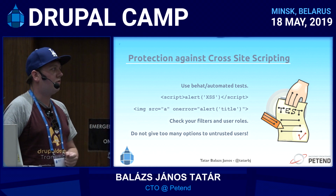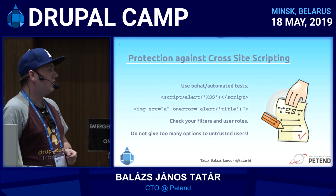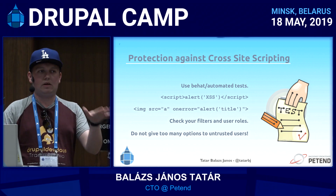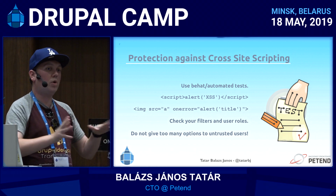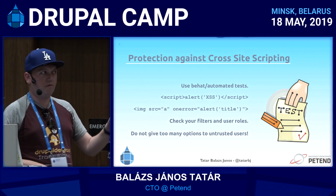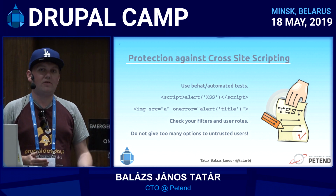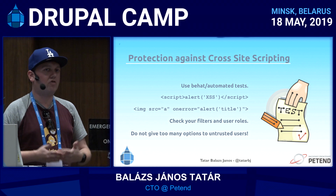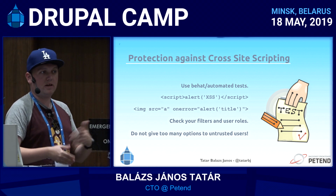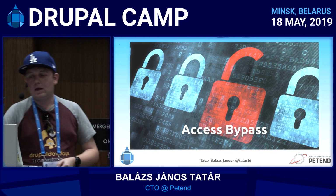Also always check your filters and user roles, what is given to whom or to which role, and do not give too many options to untrusted user roles. It's important to understand, on your side as developers and also for the business, what an untrusted user role means. For sure, unauthenticated users like Anonymous are very much untrusted. But there can be cases when your business requires a higher authentication, such as multi-factor. Then whoever just registers on the website, like on a Drupal website, if that is still allowed, do not consider those users trusted ones. Let's go further.